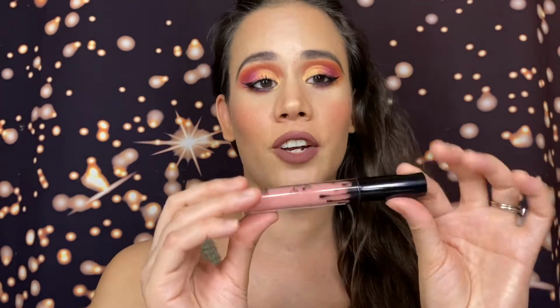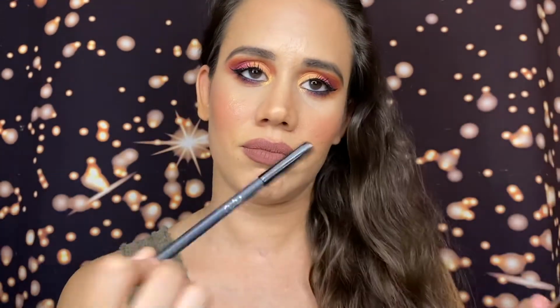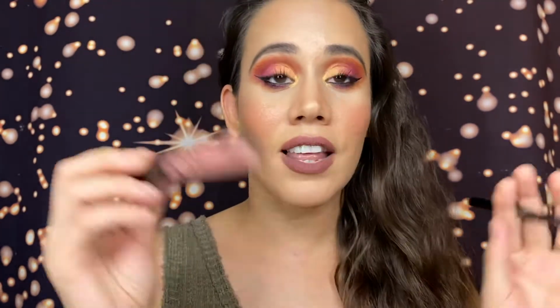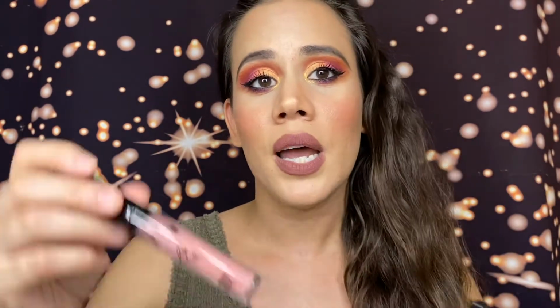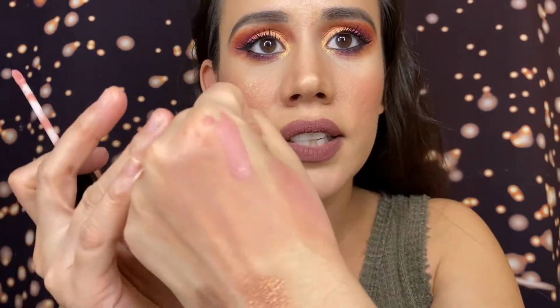For lipstick, I have two lipsticks I would like to talk about that I've been loving nonstop. The first is the Kylie Jenner Lip Kit. This one comes with the lip liner, and it's in the color Bare. Guys, this is the most beautiful nude. It has a slight hint of pinkiness to it, but it's such a beautiful lipstick. I've been using this as my go-to every single day for when I'm running out the door. It's a stunning color.